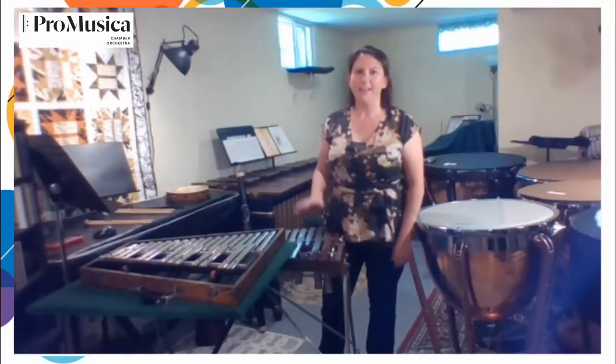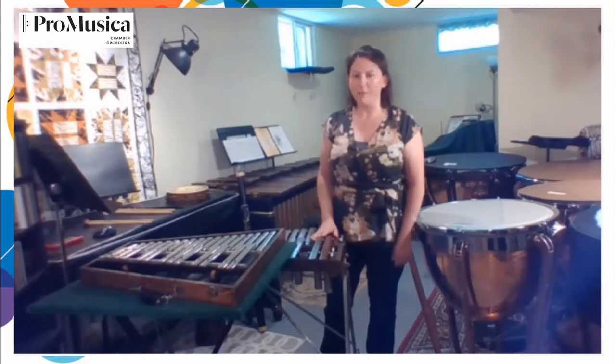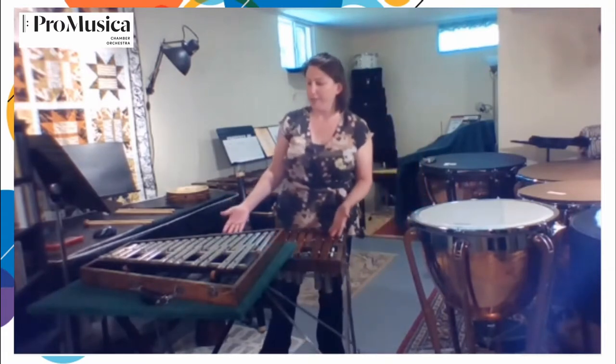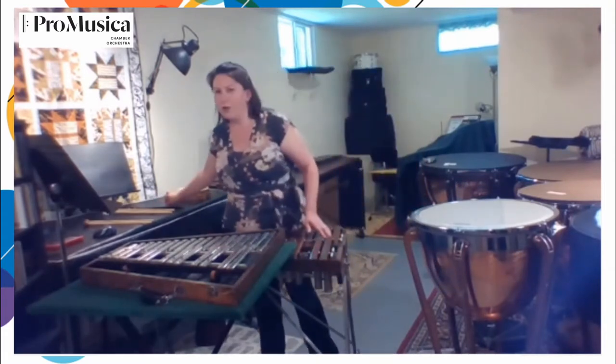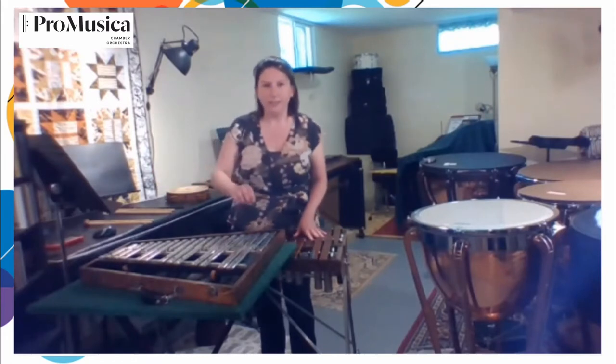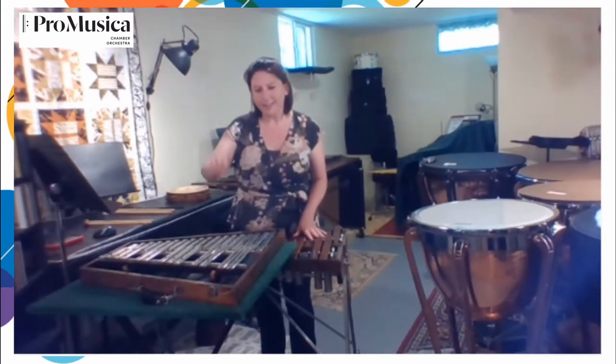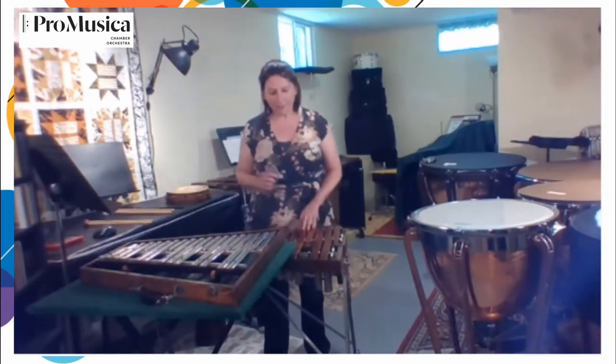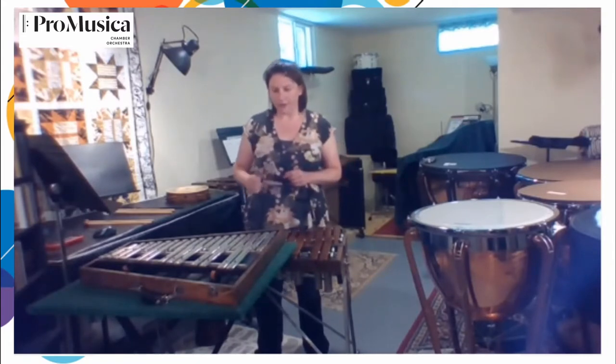Hi, I'm Renee and I'm the percussionist and timpanist with ProMusica Chamber Orchestra, and I want to show you a few of my really cool instruments. I have some mallet instruments right here. I've got one called a glockenspiel that sounds nice, little tinkling sounds way up high. And then I've got a xylophone, which is sort of like a bright, sharp sound, also very high.